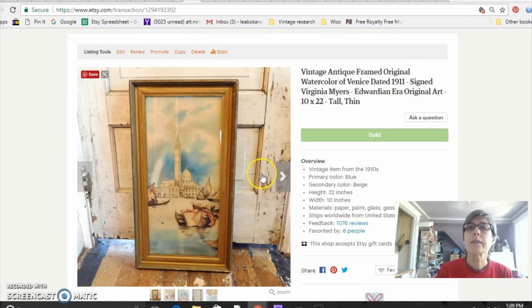And this is an antique original watercolor of a Venice scene. It is signed and dated 1911. The artist was Virginia Myers, who, as far as I can tell, is not anybody famous, but she made a very pretty picture. And I got that at the flea market for $14, and I sold it for $115. That's the biggest sale I had this month.